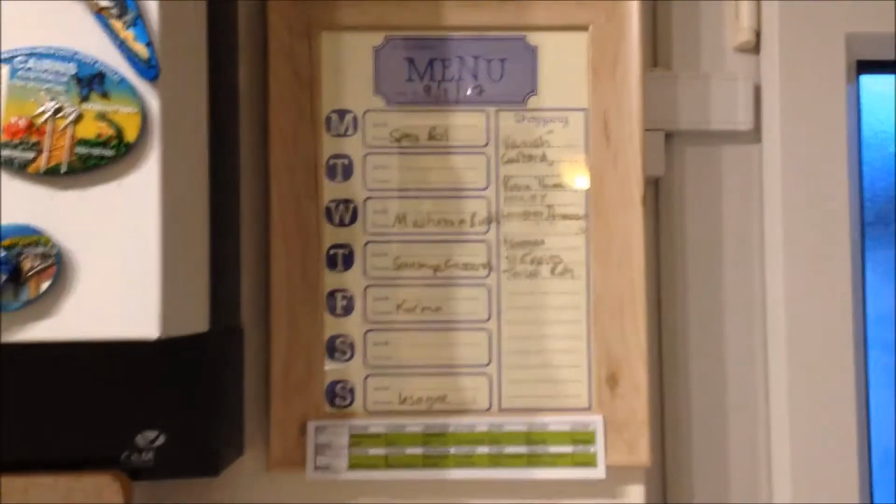So on the wall in my kitchen I have this menu board that I made myself, and it's just got the days of the week and a section to put any shopping items that I need. So they are items that we just think that we might need on an ongoing basis, so that if something runs out, we pop it on there.